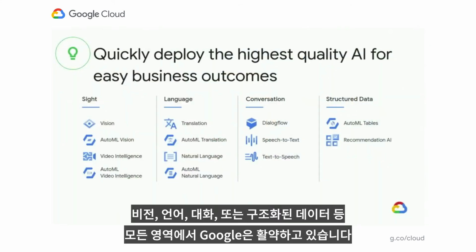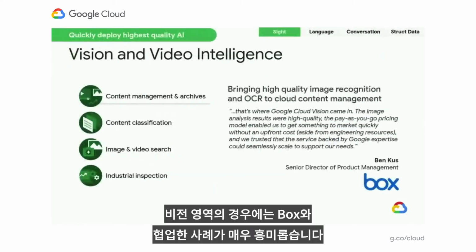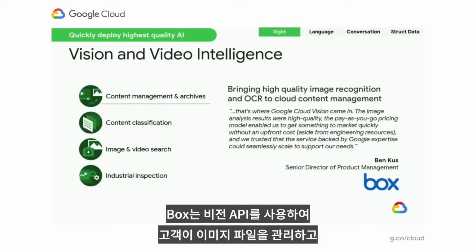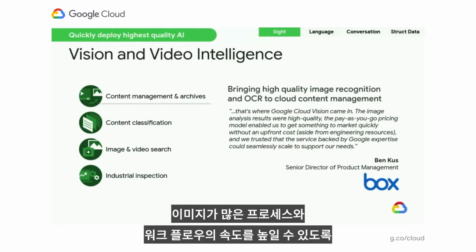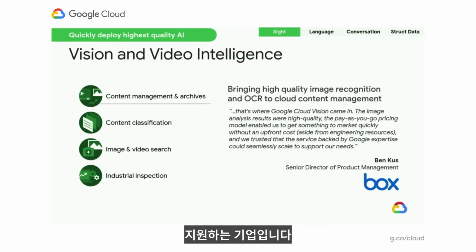Not only do we like to meet customers where they are, but we ensure that we can quickly deploy the highest quality AI for easy business outcomes. This might be in the area of sight, language, conversation, or with structured data. In the area of sight, we're excited to work with Box. Box is using our Vision API to help their customers manage and gain insights from their image files and speed up image-centric processes and workflows.